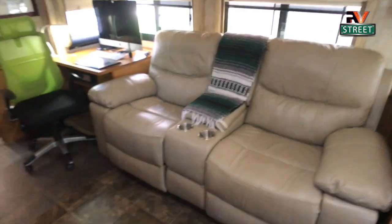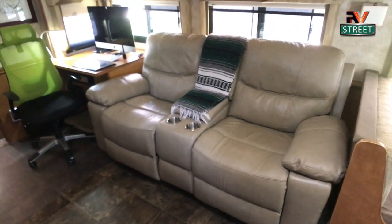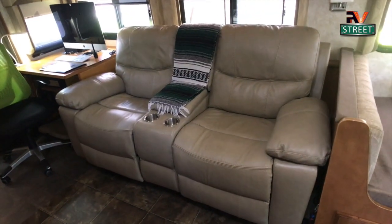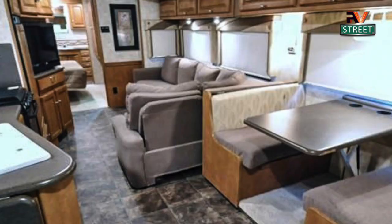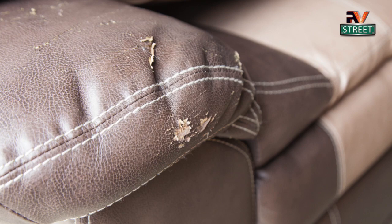Another thing that we have just upgraded is our love seat. This is a power love seat. It's all top grain. Originally in this motorhome, there was a 9.5 foot J couch here. It was horribly uncomfortable. We just totally didn't like it. So we ripped that out and we bought a love seat, and it lasted about 2 years because, unbeknownst to me, it was reconstituted leather. It started flaking and it looked horrible.